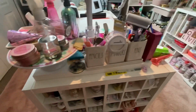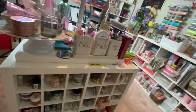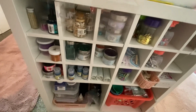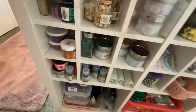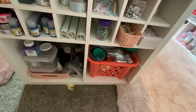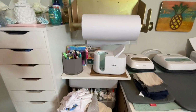So then when we come over here on the other side, all this furniture is from IKEA, and you can see I have these little shelves. I store all kinds of stuff in there. There's mica, glitter, just all kinds of different embellishments, just different cups and stuff that I use for epoxy. And then, so we come back over here.